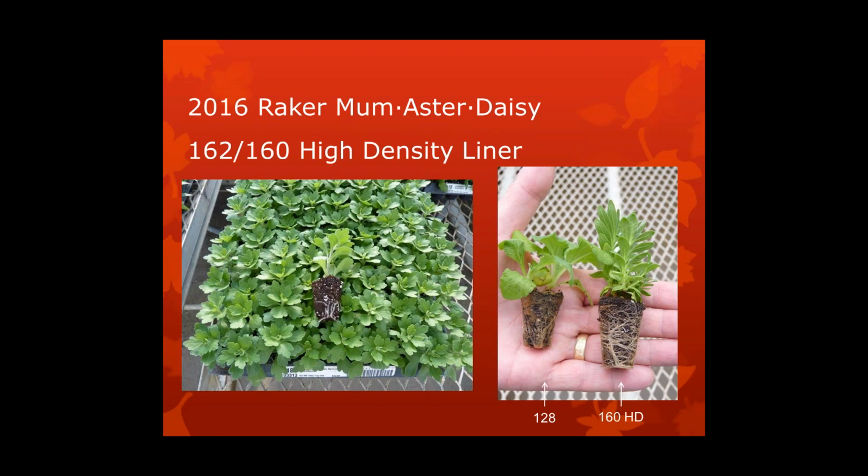It's a couple of photos. As I said, it's a really neat tray. If you want to look at the photo on the right, you'll see on the left side of that photo one of our 128 plugs, our standard 128 plug. And then next to it is a 160 HD liner. And you can see that there is quite a bit more soil volume, and it turns out to be a really great system. Now, obviously, in the photo on the right, the plant on the right is not a garden mum, but I just had to grab something to show you. So the one on the left is a garden mum.